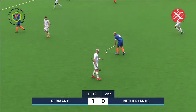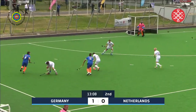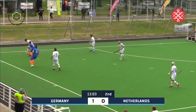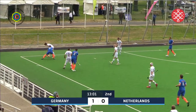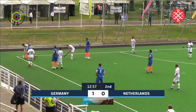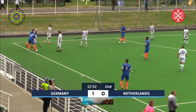But the Dutch, they're starting to tighten the screws here. 3 successive short corners that the Germans had to defend, and it's Groening on the ball now. He'd much prefer having the ball further up the field. Just got to do the work.